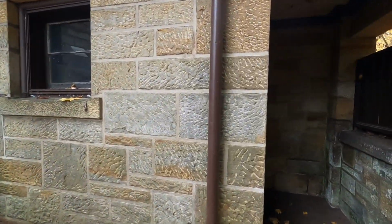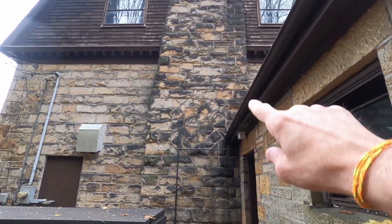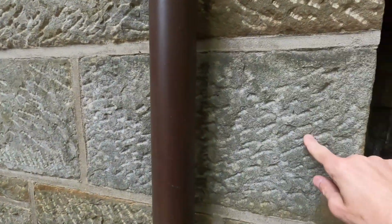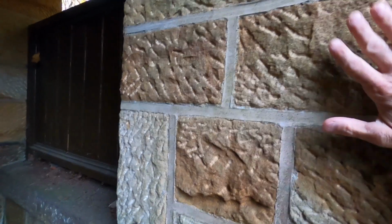But yeah, you see this here? You see all these marks? You're gonna notice it all around the buildings. If you look, those are actual hand marks everywhere. Those are hand marks. These were cut by hand by people.